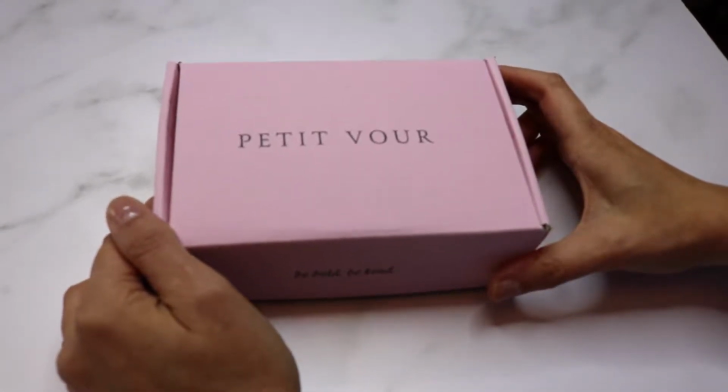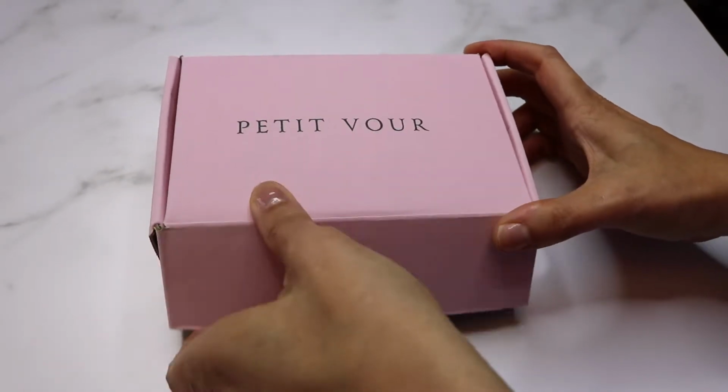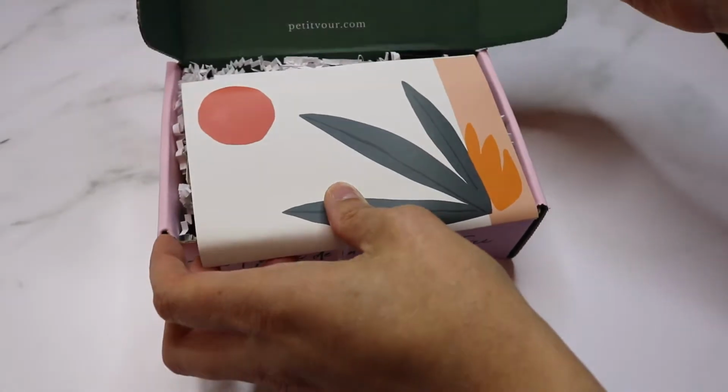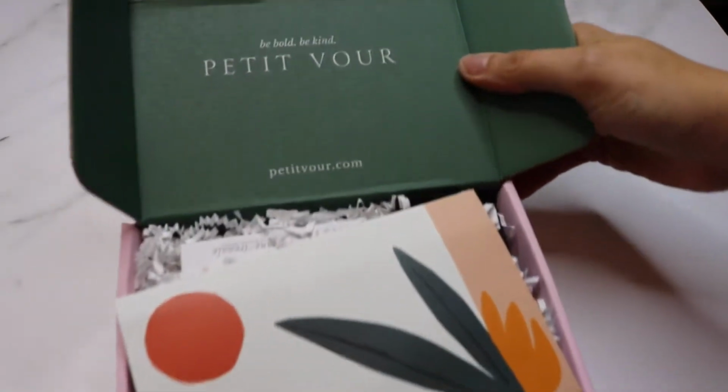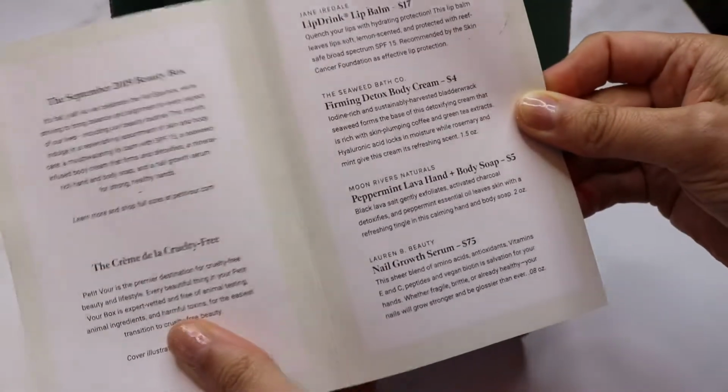Hi everybody, this is the Petit Vour September 2019 box. Let's see what's in it. Be bold, be kind. Alright, so first we got this little card that tells you all about the products.